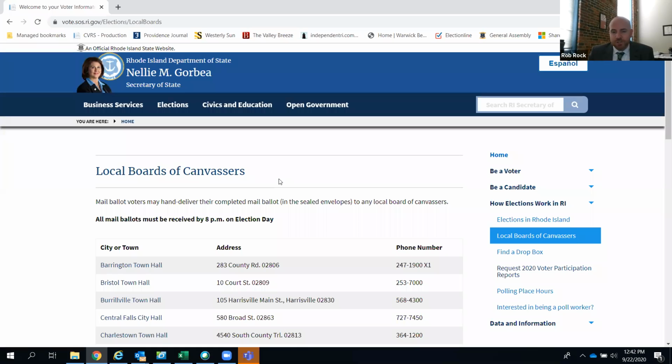And once you make the decision, stick with it. If you want to vote by mail, apply for a mail ballot and vote by mail. If you want to vote early or vote on election day, don't fill out the mail ballot application, because it's only going to make your voting experience a little bit tougher. So it's better that you make a decision and stick with it. And obviously, if things change and circumstances change, there are ways to make sure that it's done.